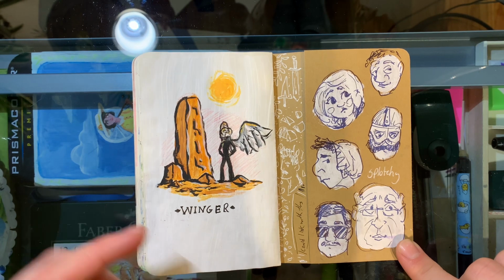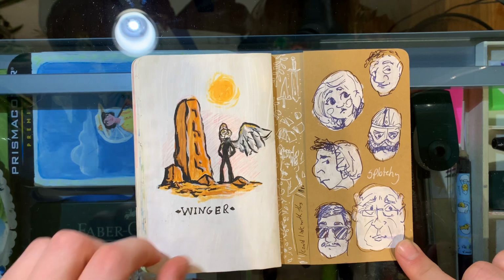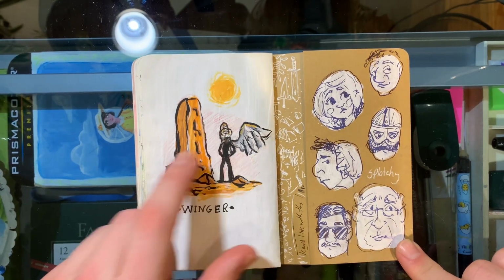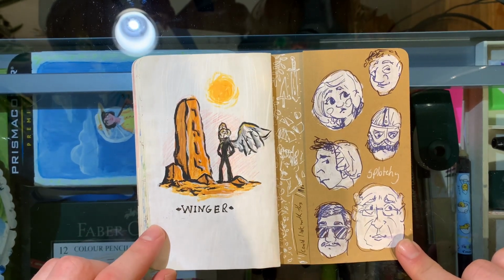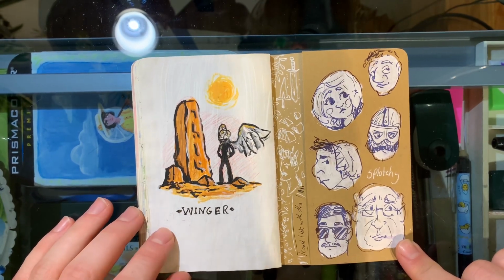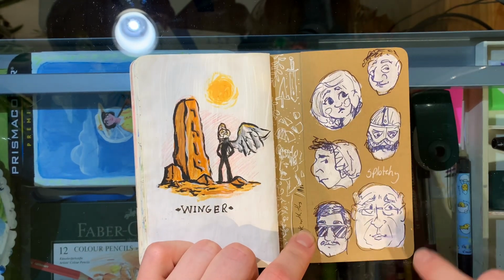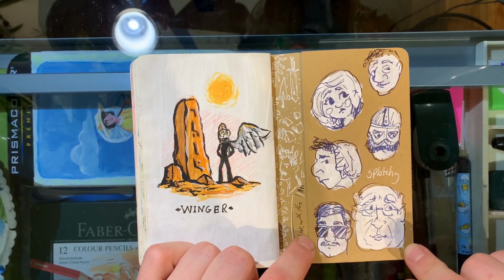He's just like this shadowy figure with a rose for a head and wings. So I would honestly be happy with this spread if he wasn't there. I don't like how I drew him there, but alas, it's done. It's there. So I'll draw him again in my next sketchbook for sure. Then I just painted some splotches here and drew some faces over top of them.